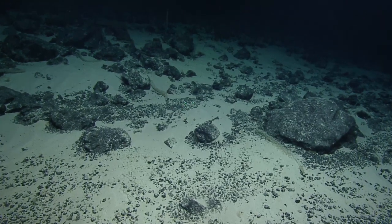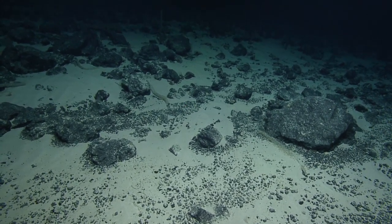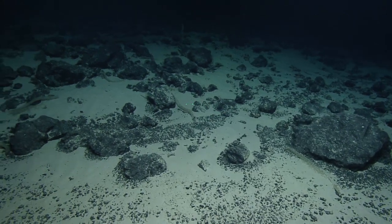I think we're seeing some dead Walteria back there, and if so, they're quite long. Yeah, we have been seeing some, I believe.